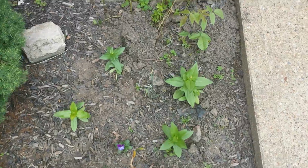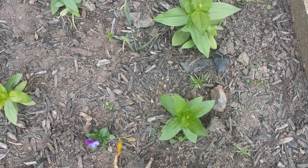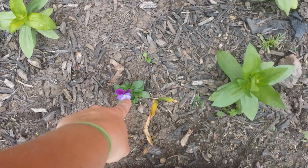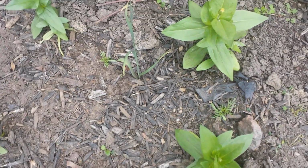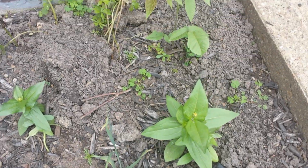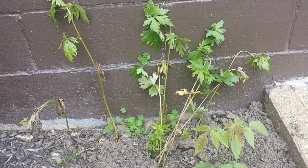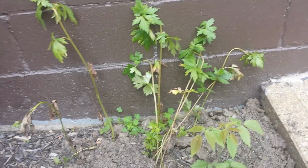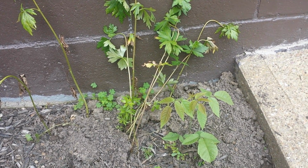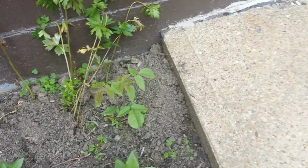This, I tore out everything that was in here and put some zinnias. And this is a volunteer little guy. And there's some cosmos growing in there. And this is monkshood that my mom's friend gave me. It's not looking too hot, but I just transplanted it, so we'll see. And that's another black walnut.